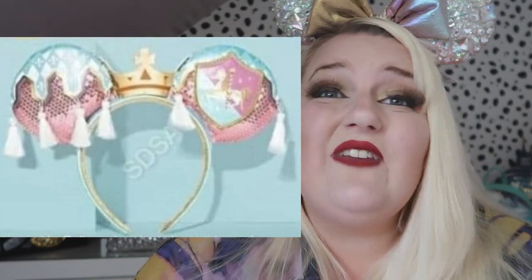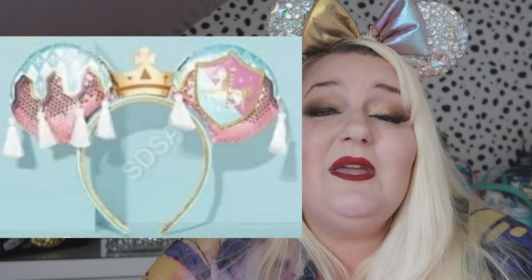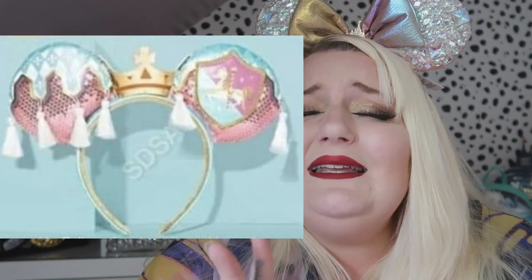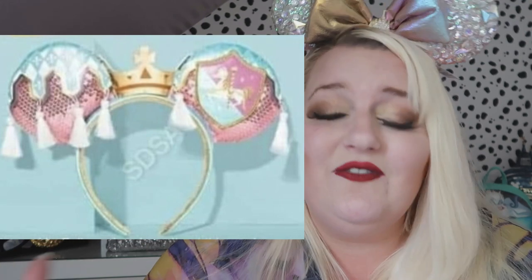I haven't got any pictures of any of the collection from the back, so if anyone has got any pictures of the back of these items, please send me a DM, please do, because I really, really do need to see these in all of their glory.